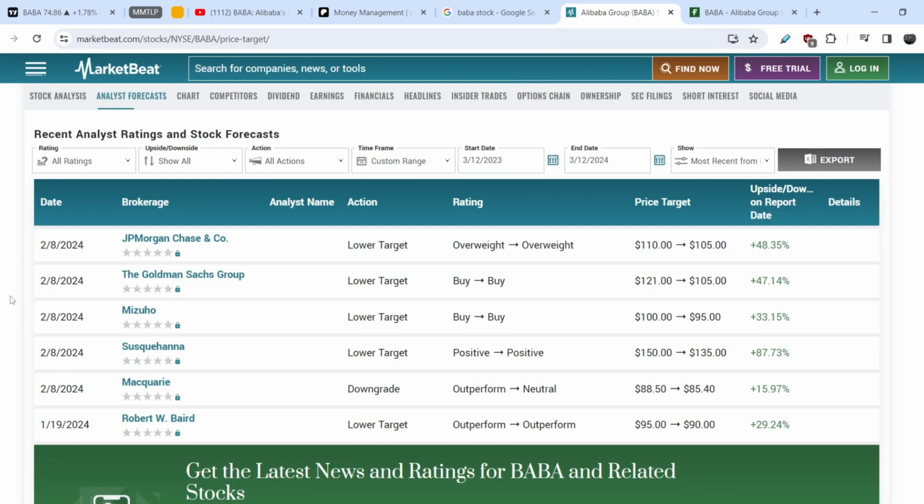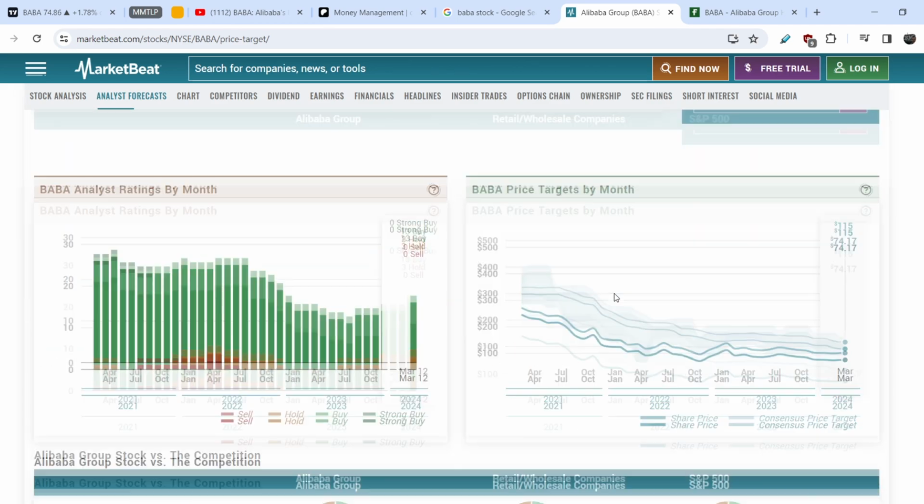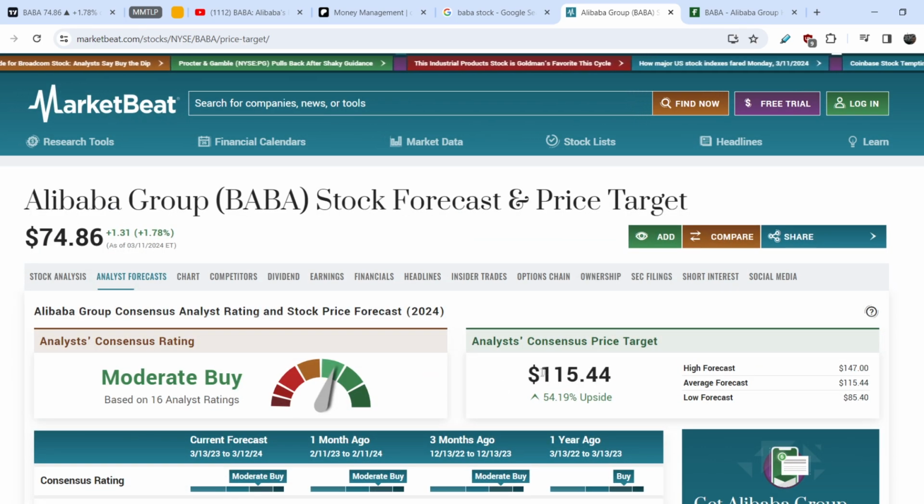First of all, if you take a look at the most recent updates of analyst firms, you can see that we don't have any new filings from the middle of February. But the most recent ones set the price targets at levels around $100. The lowest one is $85.40 and the highest one is $135, which leads to the analyst consensus price target at roughly $115.44, which implies about 54.19% of upside potential. And guys, this price target might be achieved by Alibaba within the next 12 to 18 months.